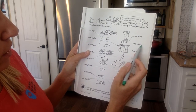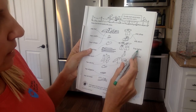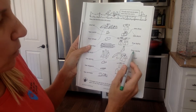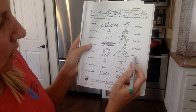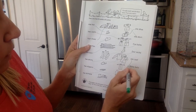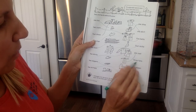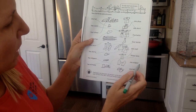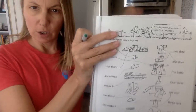One shirt. A new number word. Five belts. The number word four, F-O-U-R, four socks. O-A usually sounds like a long O. One coat, because usually the first vowel says its own name. Here's a new number word. Three hats. One slipper. There's the one slipper. And one belt. And here is the one belt. So there it all is.